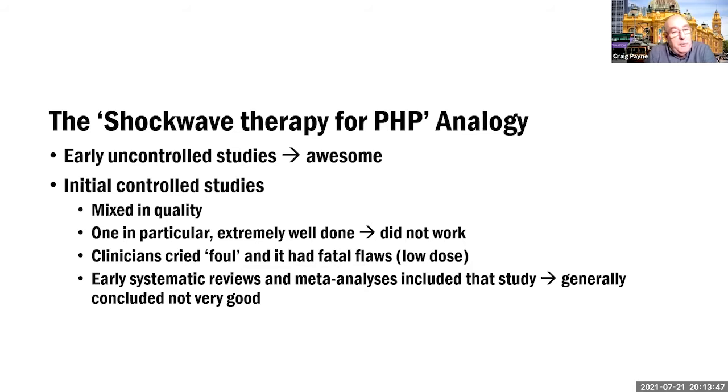But if we go back and look at the literature in the early days, the studies that didn't have control groups, and we see this pattern all the time, those studies with no control groups, and there's plenty of early studies on foot orthoses with no control groups, they're awesome. They work. The shockwave therapy for plantar heel pain, the results were really, really quite powerful, but they didn't have a control group.